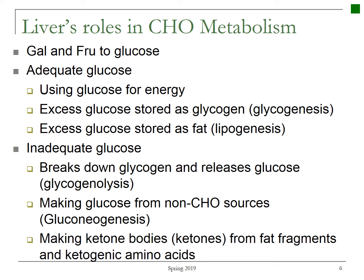Additionally, when we have excess glucose, we can convert it into fat in the process of lipogenesis. As this takes much energy, it is not the preferred pathway. Typically, carbohydrate goes into carbohydrate storage and fat goes into fat storage.